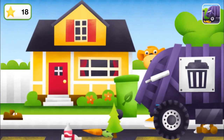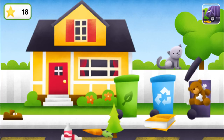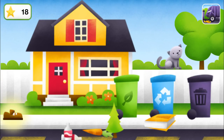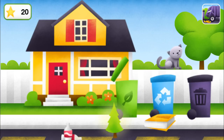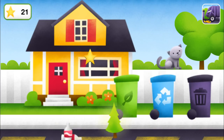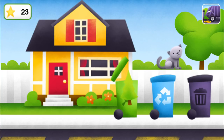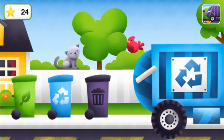Oh dear, look, the street is so messy here too. Let's clean it all up. This old teddy bear can go into the purple bin. And an old shoe too. This old carrot goes into the green organic waste bin. This old book can go into the blue bin so its paper can be recycled. Old plastic bottles can go in there too. An old dead plant goes into the green bin. Super! Now let's take away the trash.